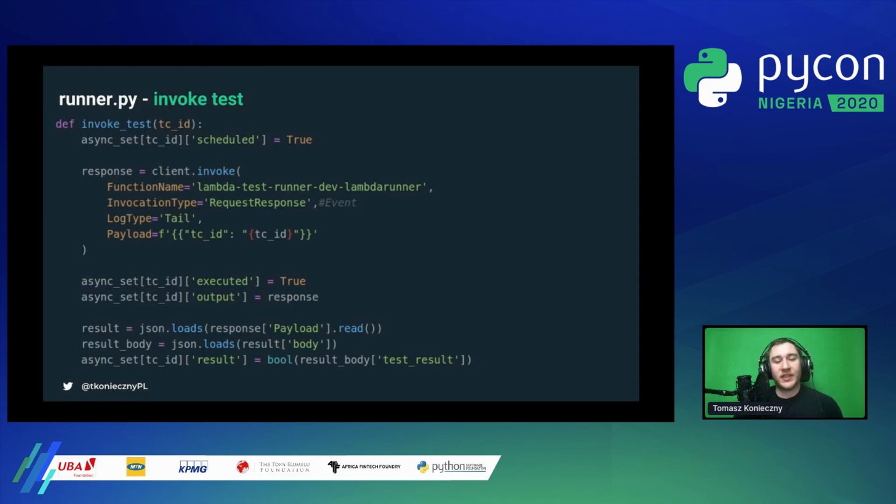And payload, so here we can pass custom arguments to the function. For example, the specific function will execute just this specific test. We can, for example, pass that it should execute test case number 3. Then after it's finalized, we mark it as executed, save the output, and extract the results, whether it passed or failed.